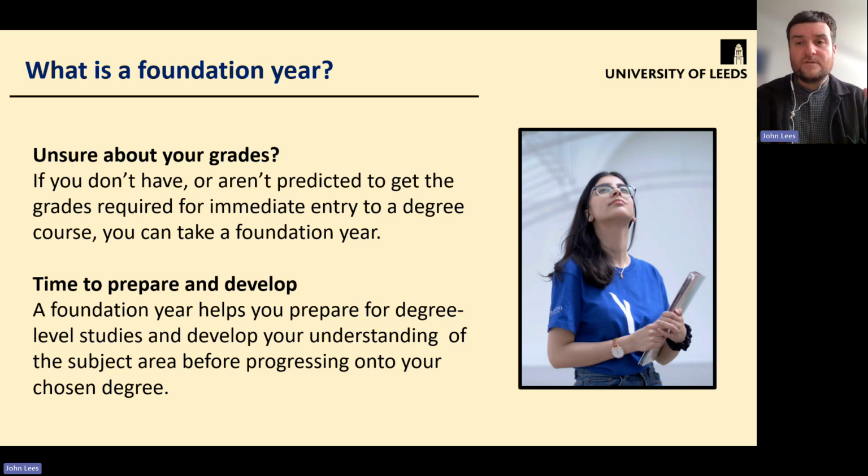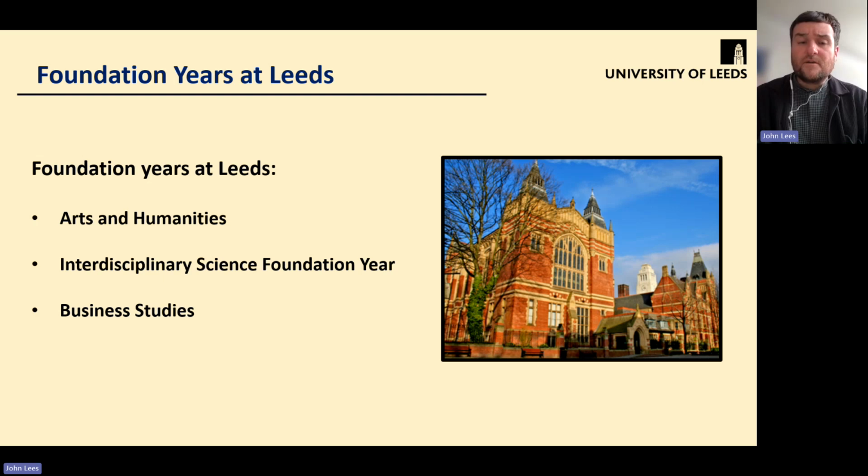We'll go into the different routes that you could look into with regards to the courses you could study after a foundation year. But to give you a little bit of information before we get to that point, there are loads, essentially. Pretty much any university degree that you can think of here at the University of Leeds, there will be an alternative pathway, such as the foundation year route into it. So the courses that we're going to focus on today are predominantly going to be our Arts and Humanities foundation year course, our Interdisciplinary Science foundation year programme, and our Business Studies foundation year courses.